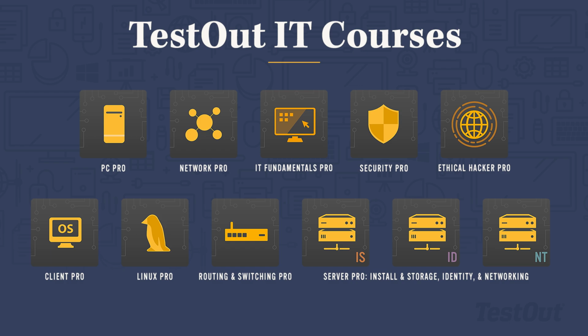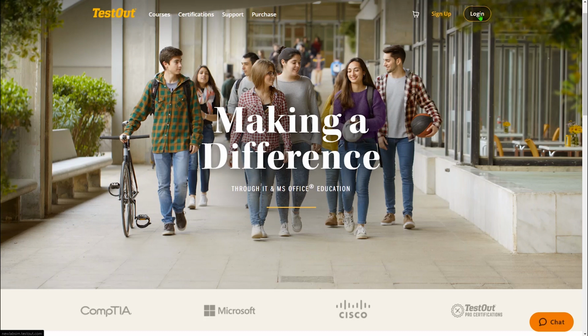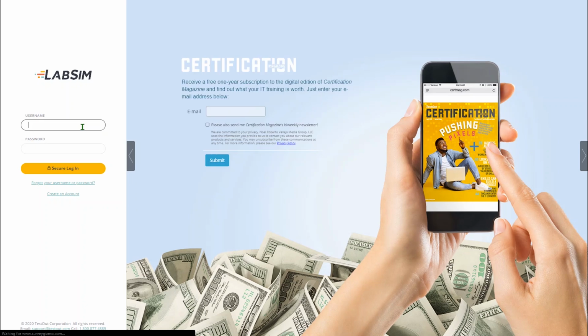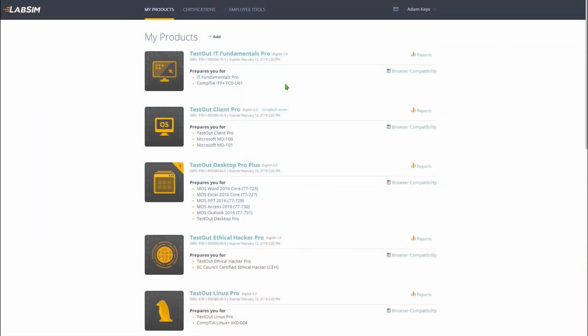We're going to take a look at many of the features and benefits that are provided through TestOut courseware. I'll show you how to log in through the TestOut website, but it's important to note that we offer LMS integration with all of the top providers such as Canvas, Blackboard, Moodle, Schoology, and all LTI-compliant LMS systems. This allows students and instructors to log in using a single sign-on system through their school LMS.